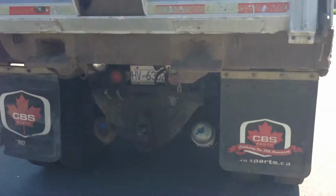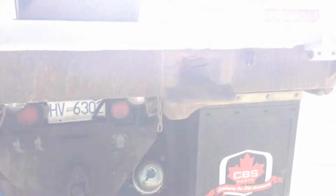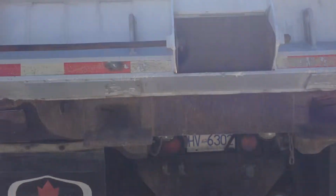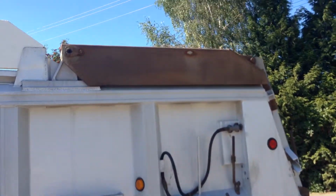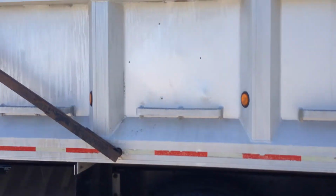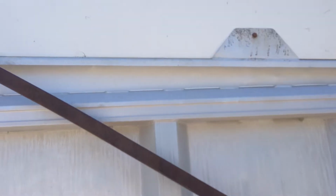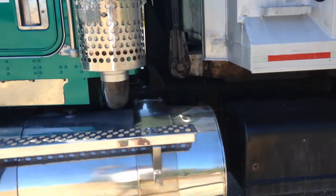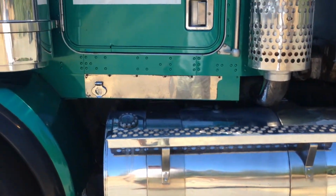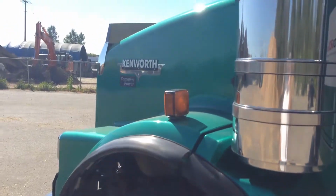And let's come around to the back of the unit. Pintle hook. Everything looks like it's in excellent condition. Storage box. Let's take a look at the steps here over the cab. Nice and level. Cab itself in good condition. I'm not seeing any damages at all. And it looks like the same for the hood here.